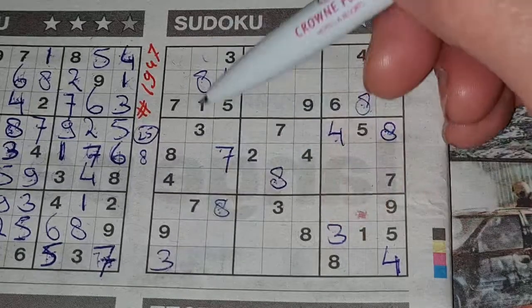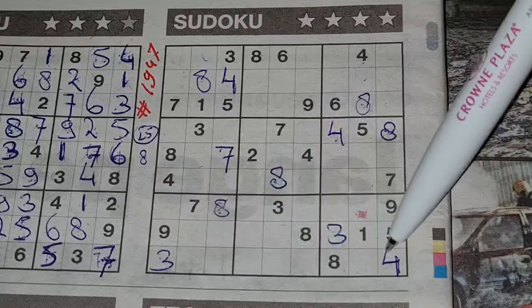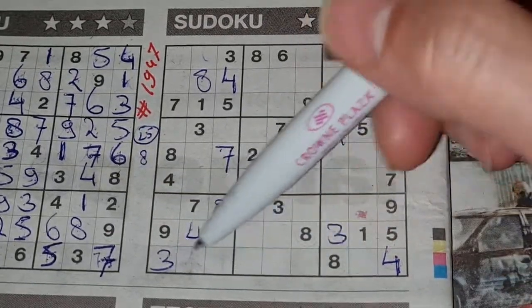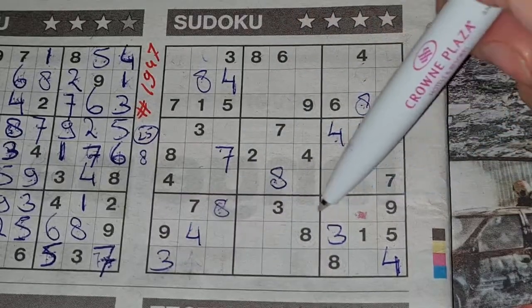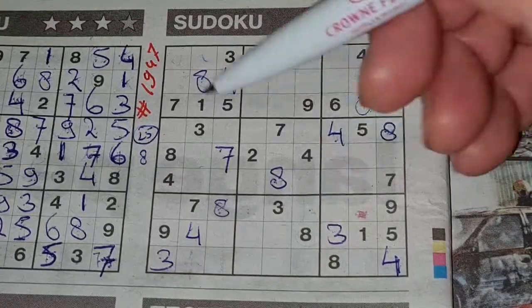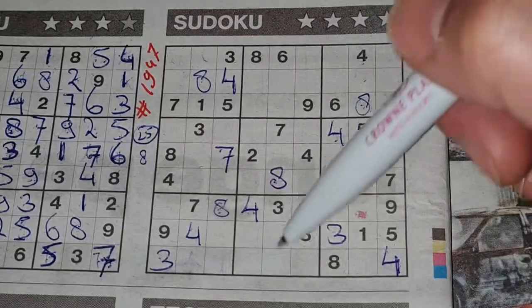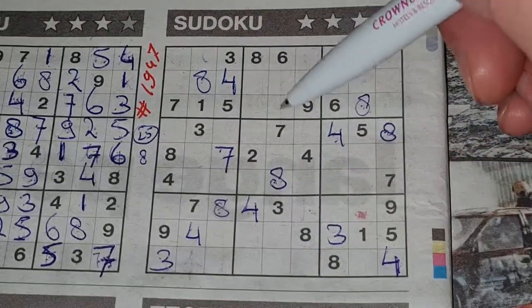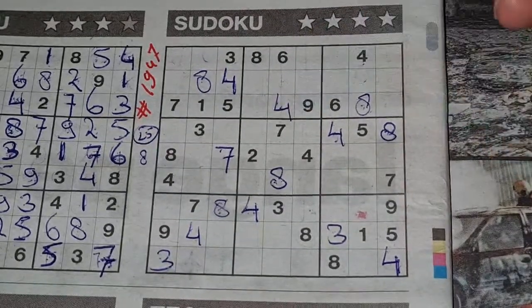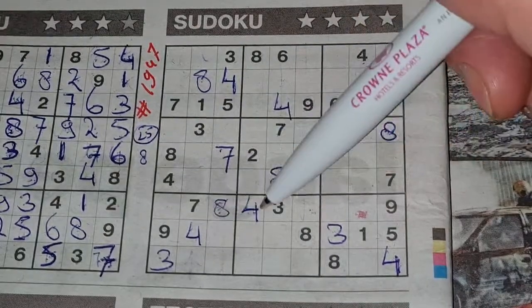4 in this column, 4 in that column. So the column between, the second column, the only 2 places for the 4 should be here or there. We see therefore no 4 there. 4 should be there. 4 in this row, 4 in the row above. So in that row, the only 2 places for the 4 should be here or there. We see here 4, no 4 there, 4 should be there. 4 in this column, 4 in that column, so the column between. Only 2 places for the 4 should be here or there. We see here 4, no 4 there, 4 should be there. And all the 4s are used, I can see.